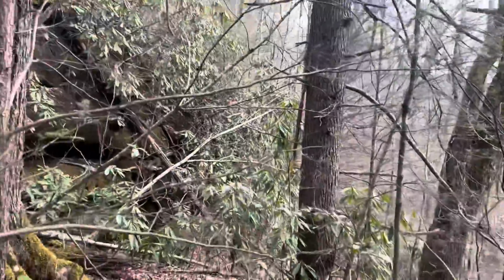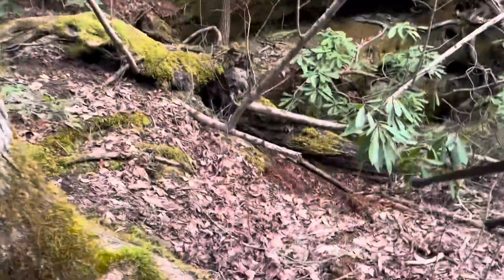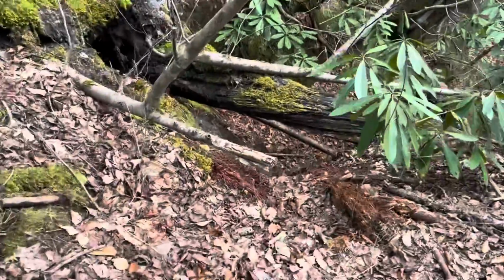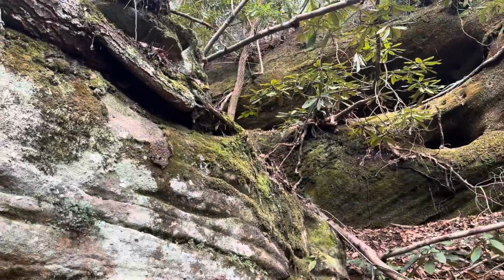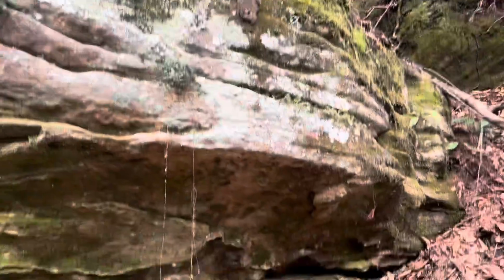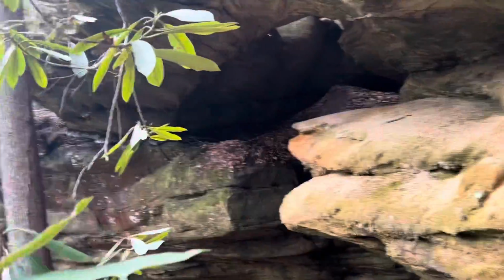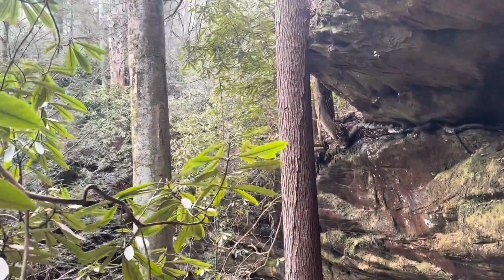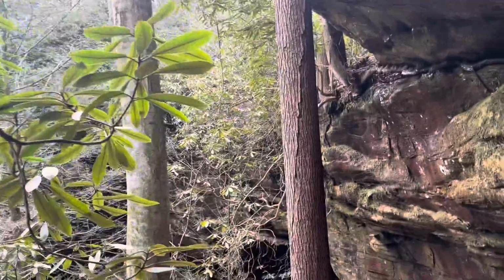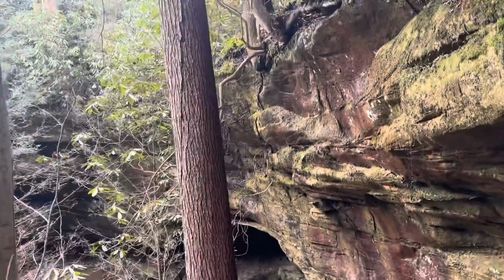And if you make it this far, that's it right here. Under that log. You just slid under that log. Or in this corner, it's steep, but then it opens up into this. A few weeks ago, the waterfall was flowing, but it's dried up pretty good by now, but it's okay. We're going on to other ones.